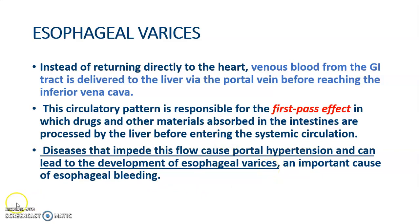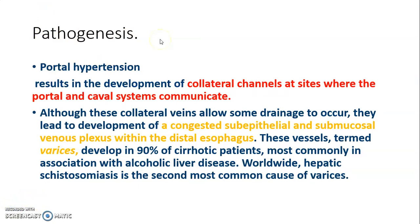And an important cause of esophageal bleeding. Genesis of esophageal varices: portal hypertension will result in development of collateral channels at sites where portal and caval systems communicate. So there is formation of collateral channels. Although these collateral veins allow some drainage to occur, they lead to development of congested subepithelial and submucosal venous plexus within the distal esophagus. These vessels are termed varices.